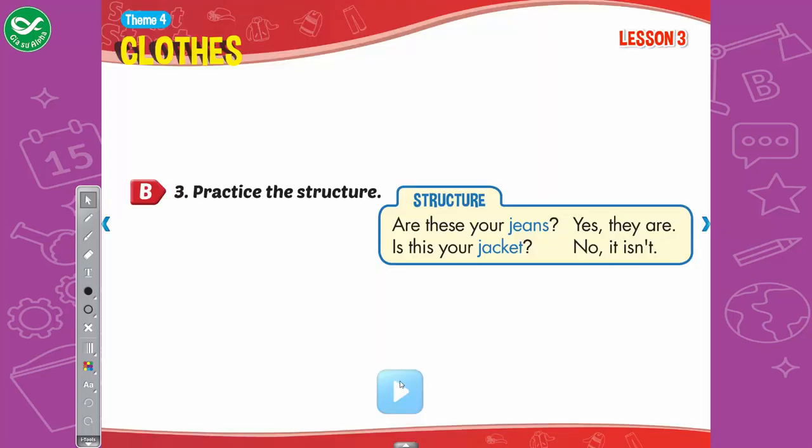B. 3. Practice the structure. Are these your jeans? Yes, they are. Is this your jacket? No, it isn't.